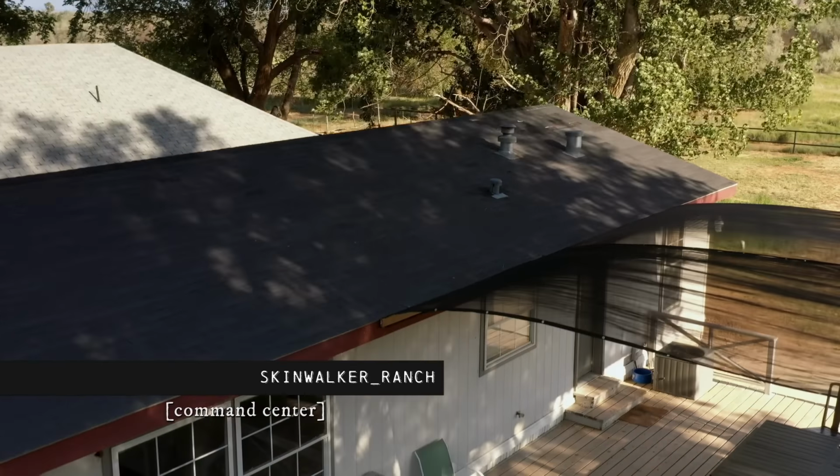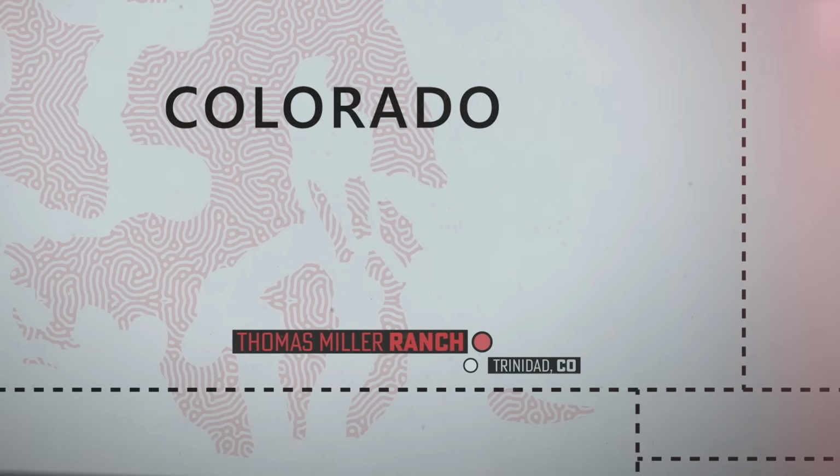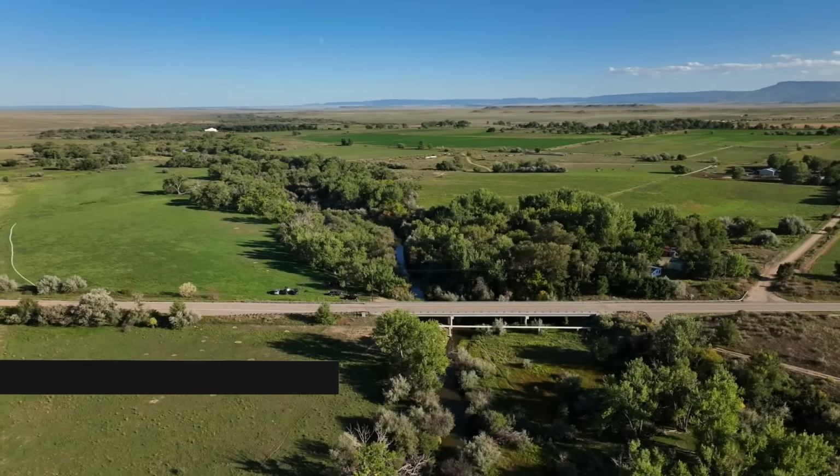Well, guys, it's great to have you back at the ranch with us. What do you got for us? So we want to go back to one of the most compelling locations from our first round of investigations, Miller Ranch, a place in southern Colorado. After everything we saw at Miller Ranch last time, I know follow-up is in order. Yeah, there's clearly something going on there.